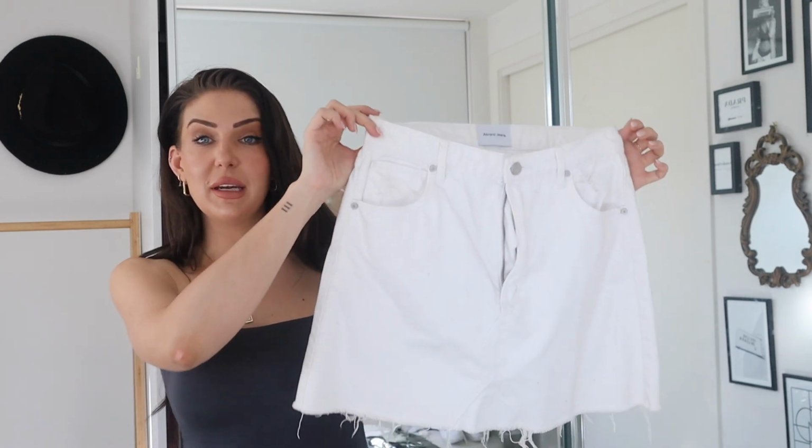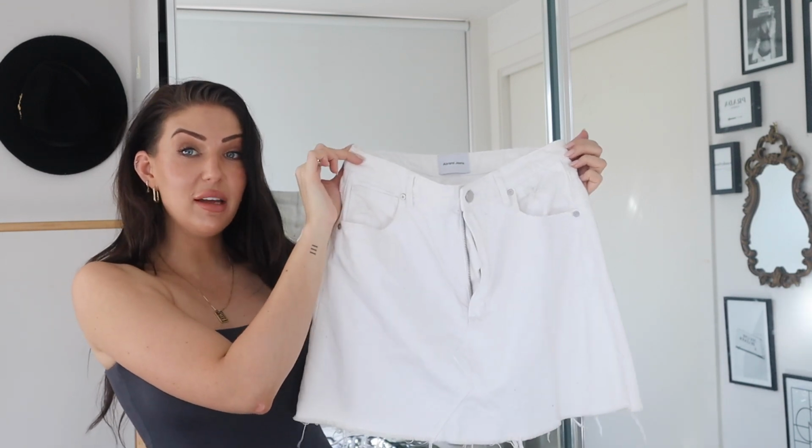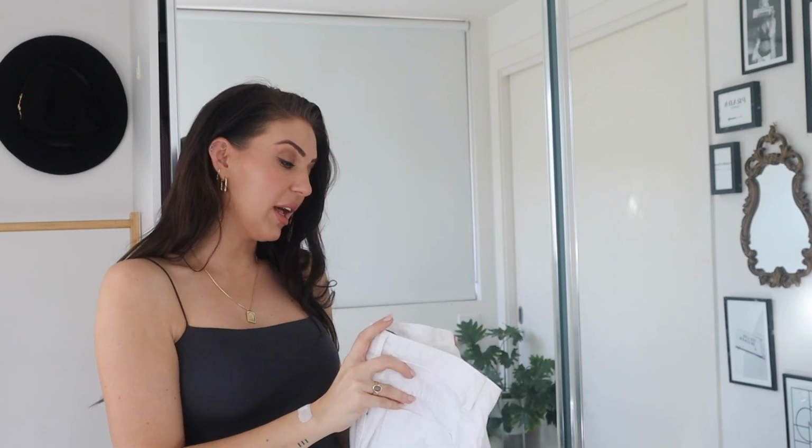Okay, I've just quickly gone through the bottoms because I would usually clean those out at the end of summer when I've actually had a chance to wear everything, but there are definitely two items in there which will be getting taken out of my wardrobe, and they're both white actually. So the first one is this, which is just from A Brand Denim, which is a pretty popular denim brand, and it is a white denim skirt. It's quite nice and I could see someone wearing it, but just not me. I just don't think it is super flattering on me, and I don't really find denim skirts all that comfortable, so I'm gonna get rid of that one.